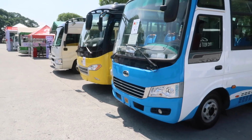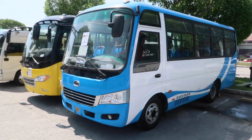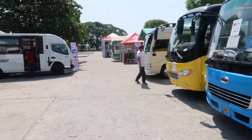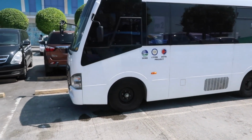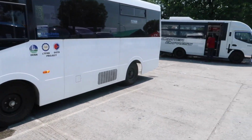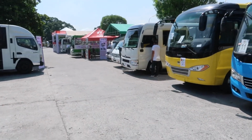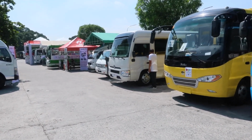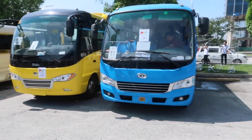Euro 4 minimum. That one over there was Euro 6. Some of them are electric, some of them have AC. In fact, most of these have AC. Now that does raise the question, are you going to pay more? Now some people in the past have said, oh, it's going to be an extra 20 peso, extra 30 peso. No, that's not true, because there's already aircon jeepneys in Metro Manila, and normally it's only an extra 2 peso. So are you willing to pay 2 peso for an aircon ride? I think a lot of people are.